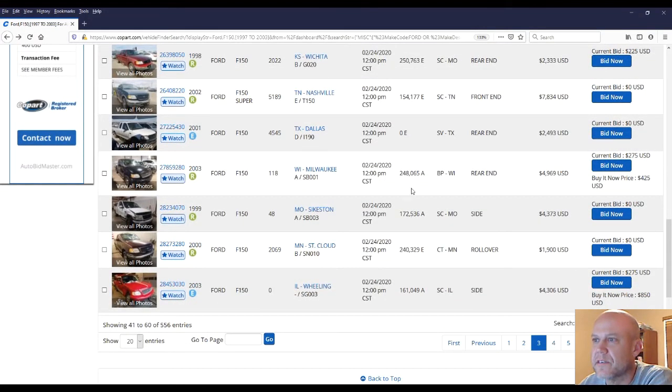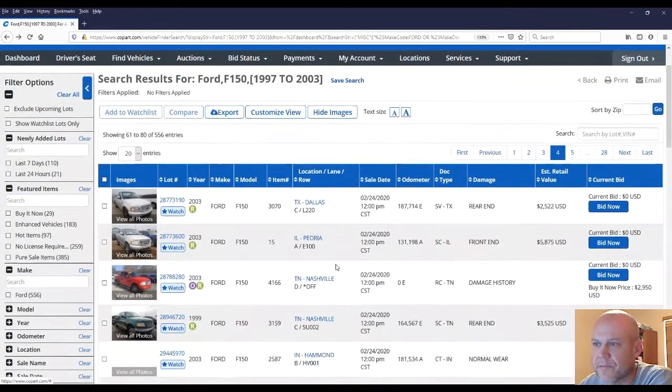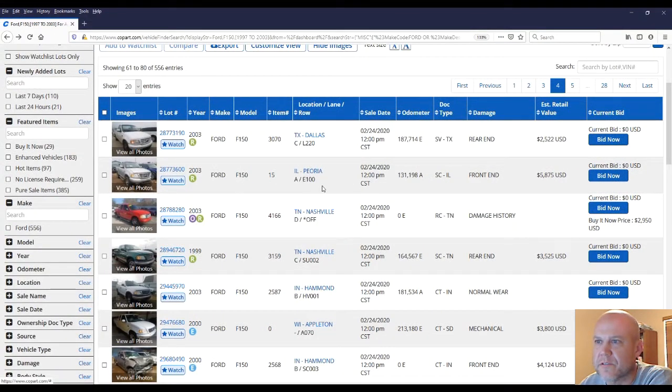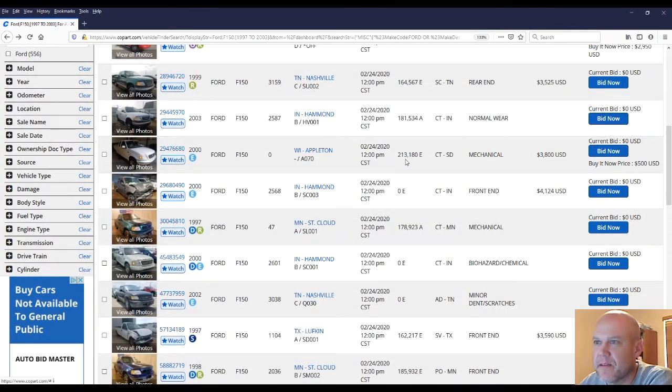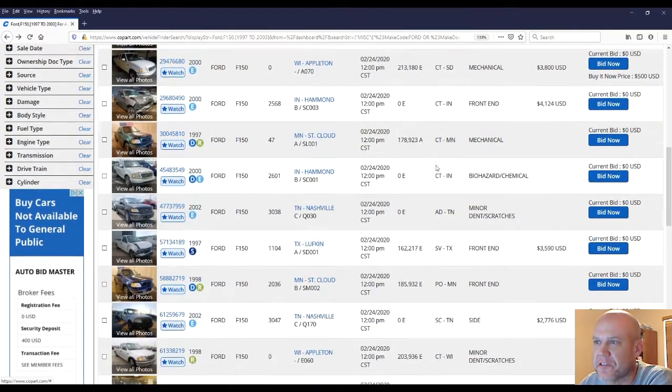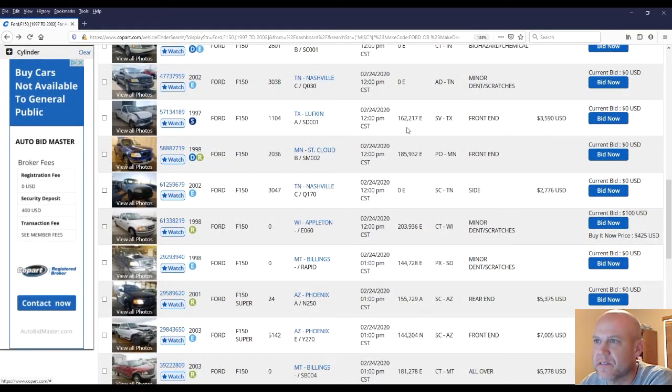Let's see. So far, I haven't really found any that I would consider bidding on, to be honest. Nothing too impressive. 2003, 130,000, but Peoria, Illinois. Not going to touch it. And it's an Illinois title, so it's rusty. Forget it. Just don't. Same thing. I won't even consider it. Texas, 162. Hard hit in the front. Too bad.